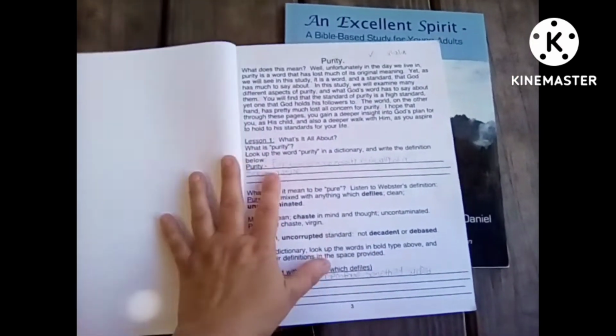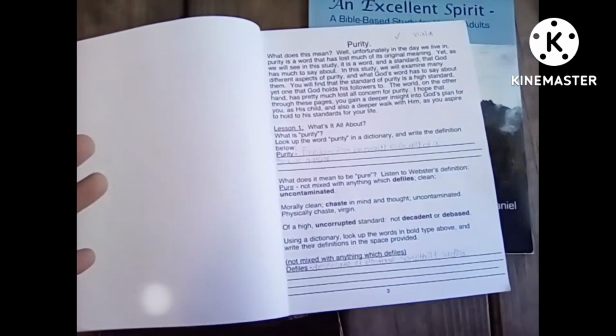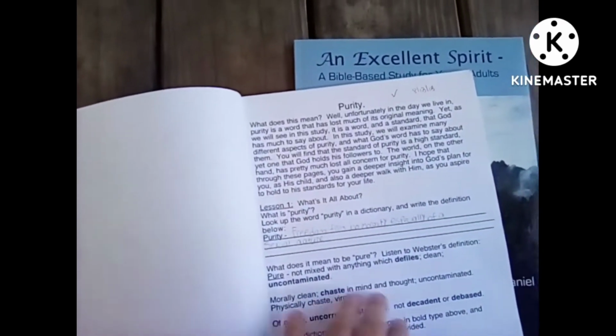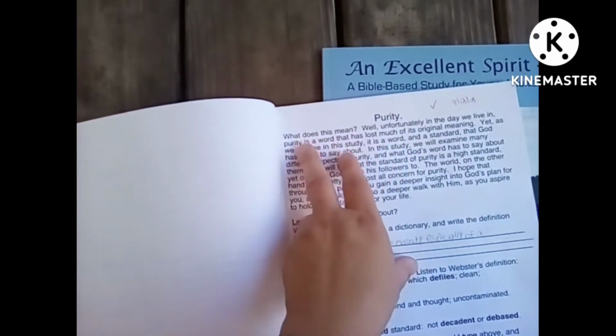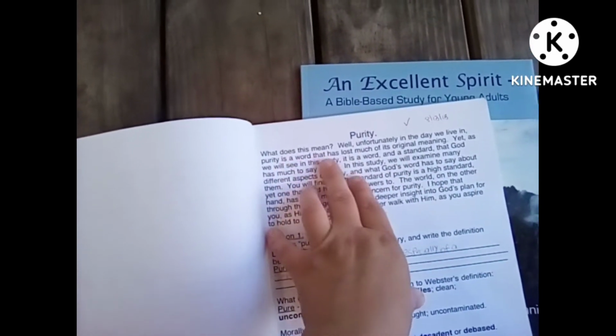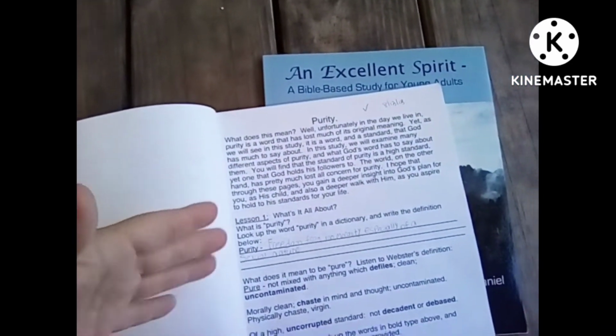She doesn't have any table of contents in her books. I wish she would go back through that, because that would be a lot easier for people. But it just starts off with like purity. What does this mean? Unfortunately, in the day we live in, purity is a word that has lost much of its original meaning. So she explains things.